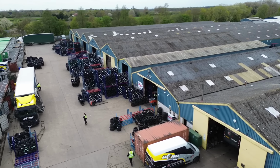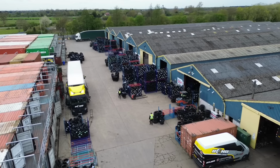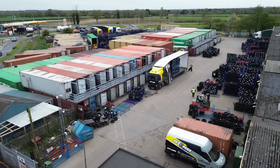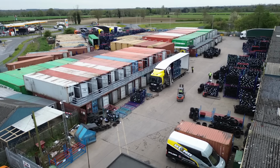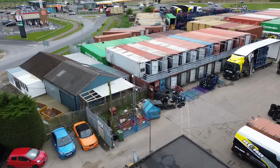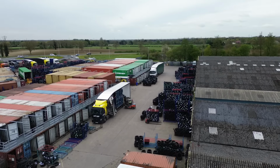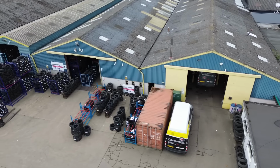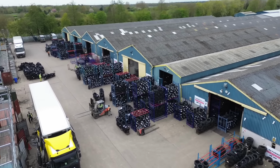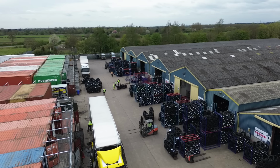Okay, so I can see a lot going on here now, isn't there? There's a lot going on. So here's the two-tiered containers. So yeah, there's a lot of action in this yard. Okay, so that's the main gate there. And looking round, so containers right over there as well. So we're going to have a look at them. And hey, look at all this lot. And that's just what we can see. Can you imagine how many there are inside those units?